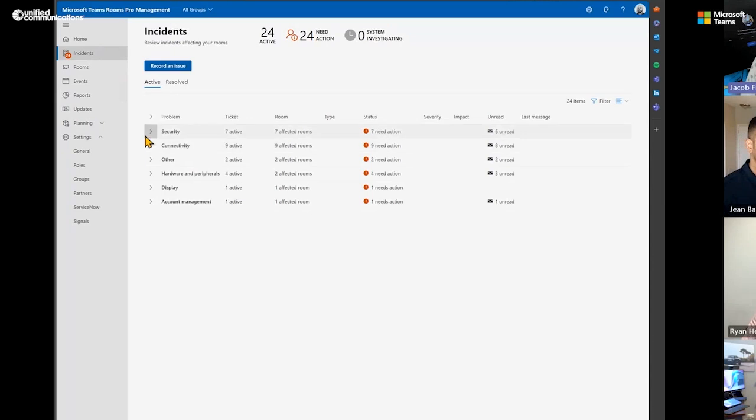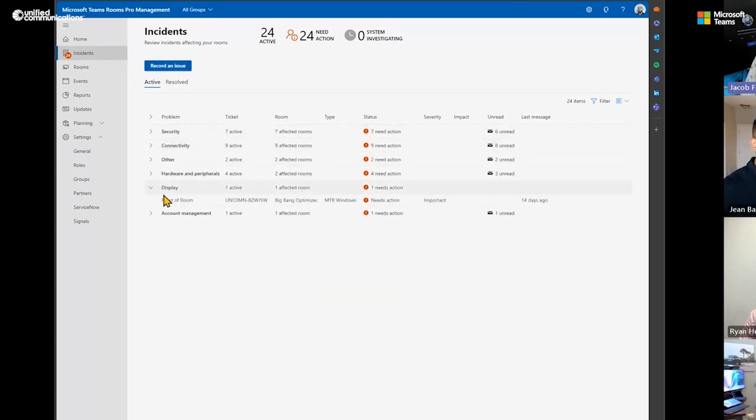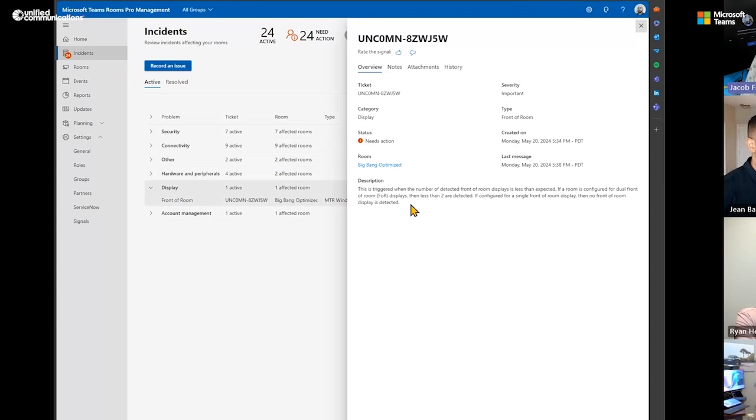It breaks it down for us by the issues that are occurring, by categories like security, connectivity, and issues with hardware. One you might see if you're doing setup of rooms is, from a security perspective, it lets you know if you're still using default credentials, passwords that anybody could Google. But maybe more interesting, we can see things automatically, looking at all these tickets for room health. For example, we have a room system here showing fewer displays than we would expect. It looks like there's something wrong with that front display: it says it should be two, we're only seeing one. So that lets us know there's an issue there.